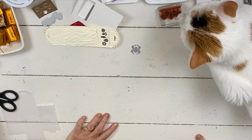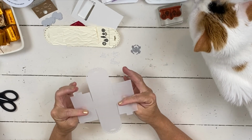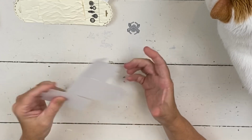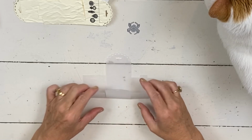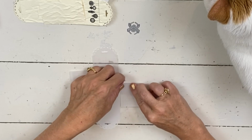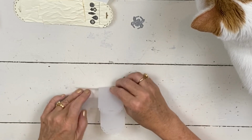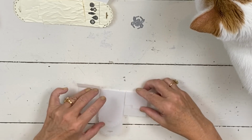So let's do Halloween first, because Halloween comes first. As I said, they're already scored. So you literally just fold them back up on the score lines. And they just fold straight. That one I didn't fold so straight because I didn't have it laying on the table. It doesn't matter. These are such simple little boxes. They don't even need adhesive. I'm going to put adhesive on both of mine because I'm going to stuff them full of candy. Because I'm going to put so much candy in them, I want it to hold.